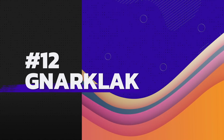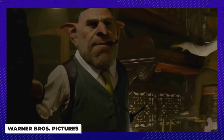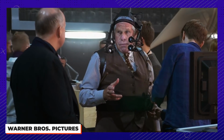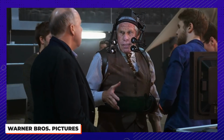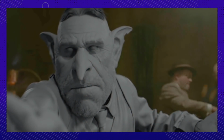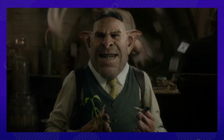Number 12. It's Goblin time. To achieve this kind of realistic animation in the physicality and facial movements, the actor who the Goblin was based off of, Ron Perlman, spent a ton of time doing mocap work to create the physicality. Wanting to bring his expression and facial details to the character, Perlman got very up close and personal with 98 different cameras set up to capture each detail of his face. This way, a 3D model could be created and worked off of for the animation team. Oh, the glamour of the Goblin life.